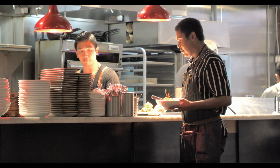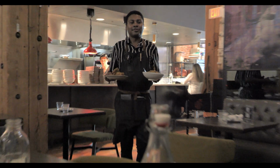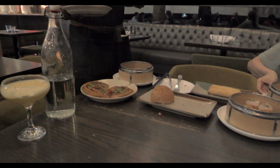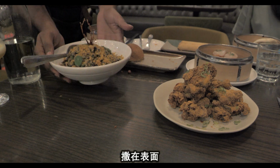We've pretty much finished our dim sum, but we're definitely not finished for the night. Next thing on the menu is this chicken. Now this chicken has a lot of flavors. First thing that hits you is the dust of cheese. It's got that little cheese dust all over it. You could see it. You could surely taste it.